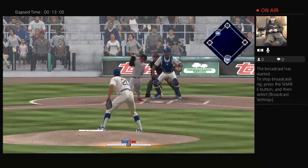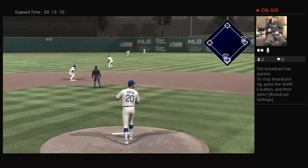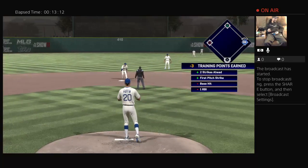And now the runner's trying for third. Sinking line drive out to right center. That's in there. Base hit. The runner scores from second.